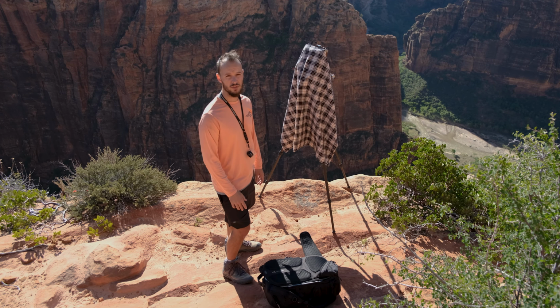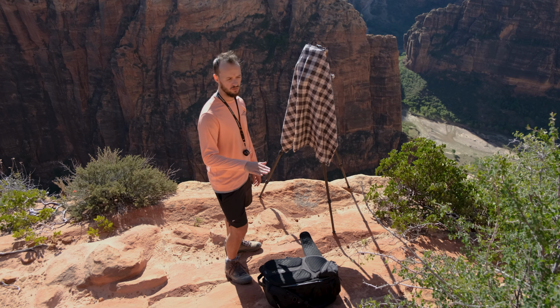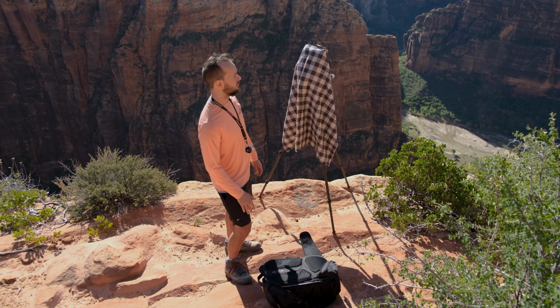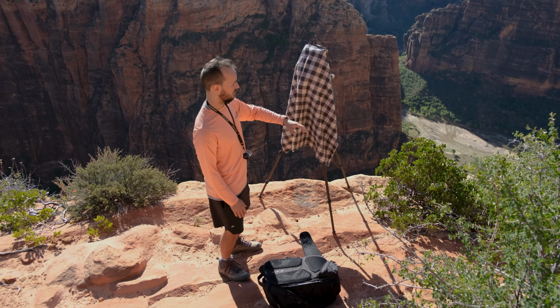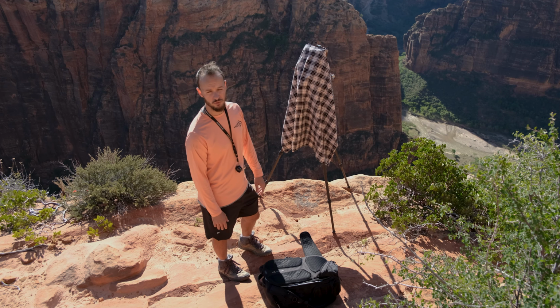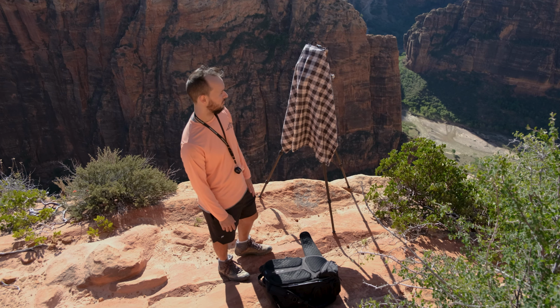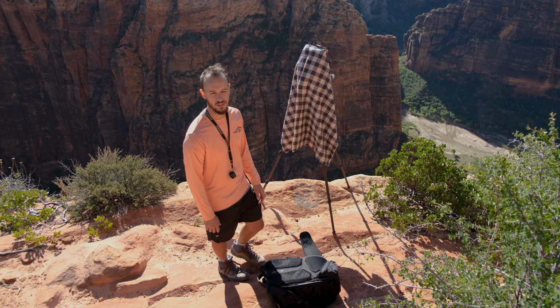Alright guys, it's day two in Zion. I hiked up to Angel's Landing and took the path away from it. So right now I can see the cliffside along Angel's Landing and the Virgin River along the base down there. Sun came up about an hour or two ago, so I got my view camera set up here and I'm gonna dial in my composition and see what I can get.